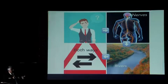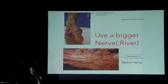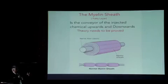So I thought of nerves like rivers that carry flow both ways. And then I said, why use a small superficial nerve? Why not use the median nerve? It's bigger. I believe that the conveyor of the injected chemical is the myelin sheath, which is a fatty covering. It's more than 90% fat.